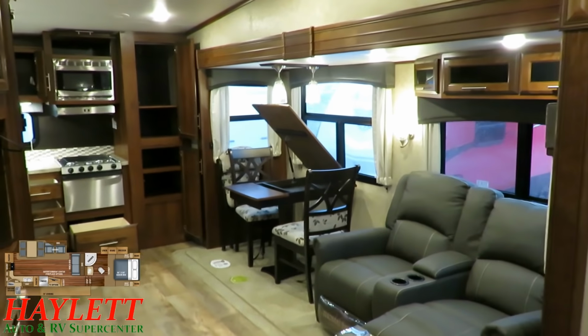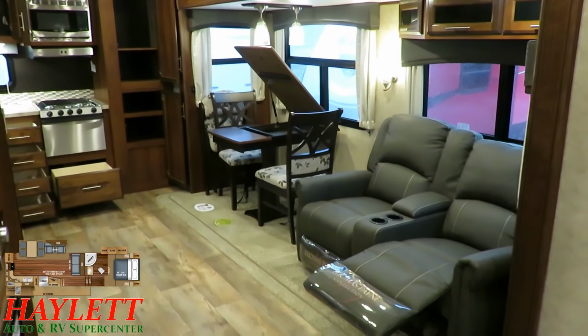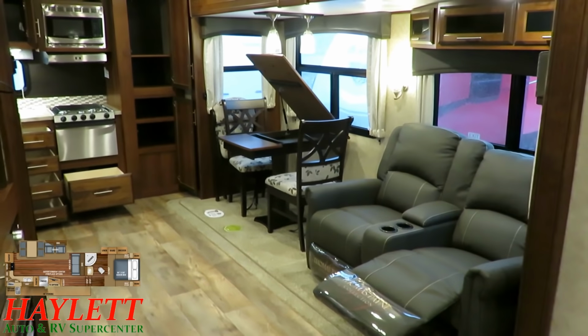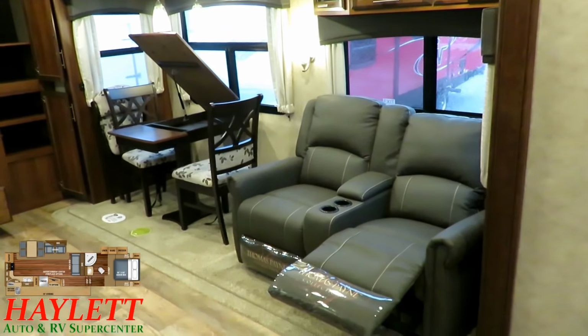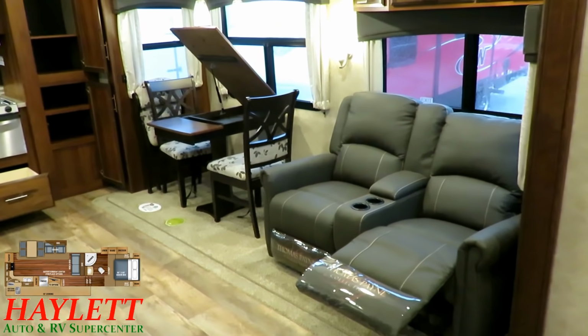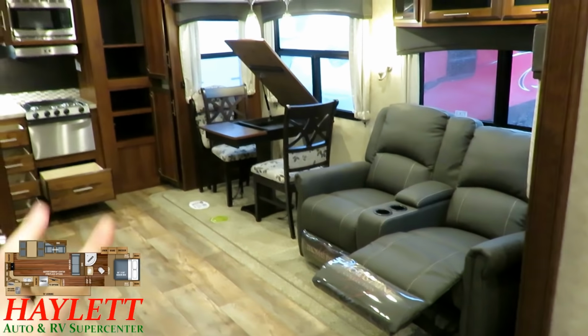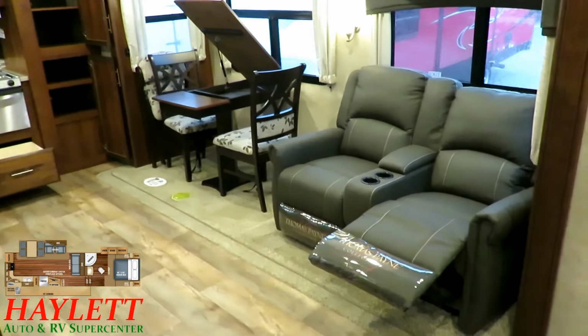If you don't know your truck's capacities, then please contact our team so we can help make sure you are all set here. What's nice about Eagle fifth wheels in the HT segment, we can put bigger tires on these, which we typically do at Haylett RV, and we can also adjust the suspension height. Eagle HTs have adjustable suspension, so they can be 3/4 and 1 ton friendly in a half-ton truck or fifth wheel segment.